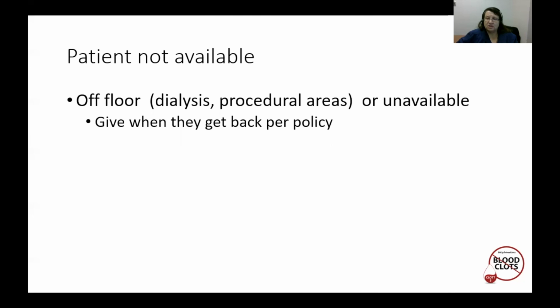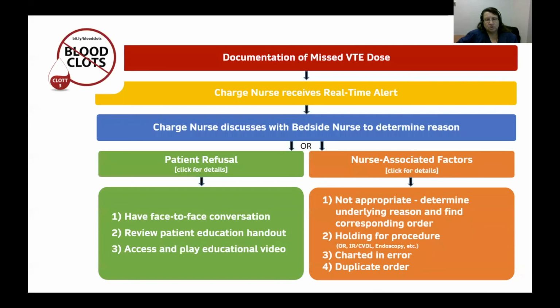In the event a patient is not available, follow institutional policies to administer, if appropriate, prior to leaving the floor or within an appropriate time frame after return. Some institutional policies may include an algorithm that calculates a safe time to administer in relation to the next dose. Notification of a prescriber in the event of concerns with administration should be done with documentation reflecting the resolution. The algorithm is located in the CLOTT website for review.